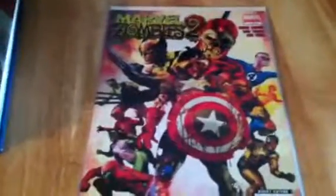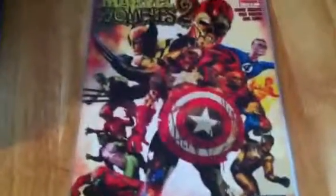Marvel Zombies 2, the first book, I wasn't really a fan of 2, so I stopped buying them after the first issue, but still cool cover, man. I'm just a fan of the art. Okay, moving on to the soft covers, few hard covers.